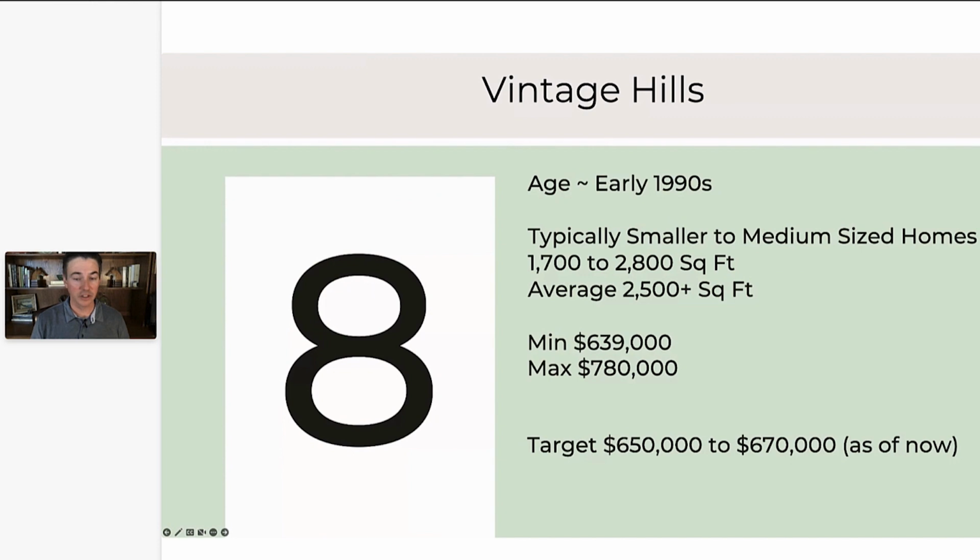Moving on to Vintage Hills, we've got early 1990s for this neighborhood. It's not the newest or the hottest neighborhood in town, but we think it's nice. It's a good value, and we personally like it, me and Jessica. These are smaller to medium-sized homes, 1,700 to 2,800. I'm calling it your medium-sized home. Let's call the average 2,500 square foot, with a range of 639 to 780.